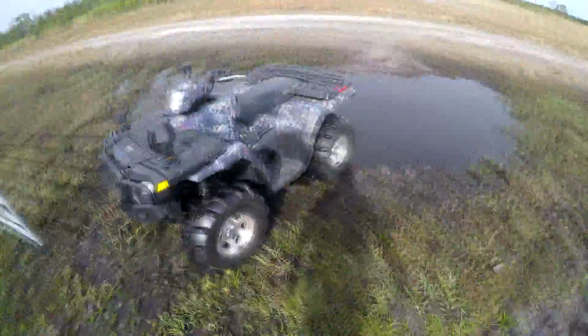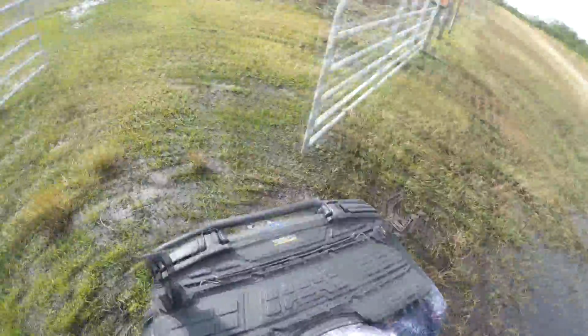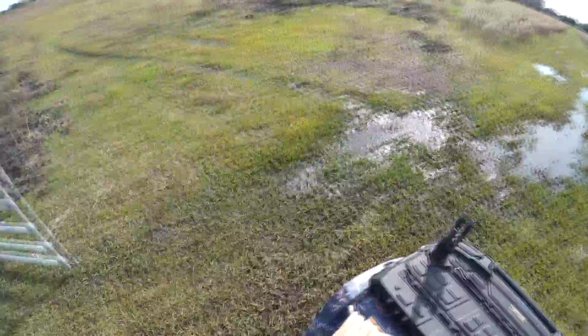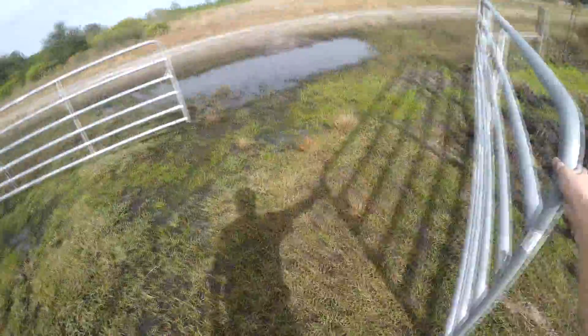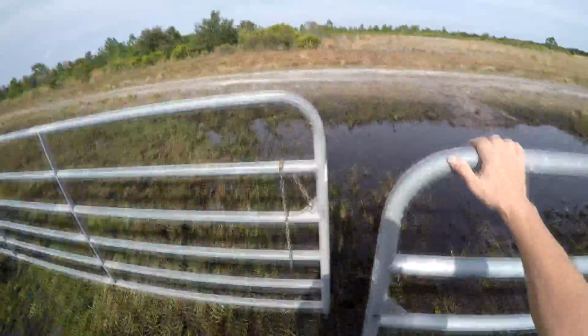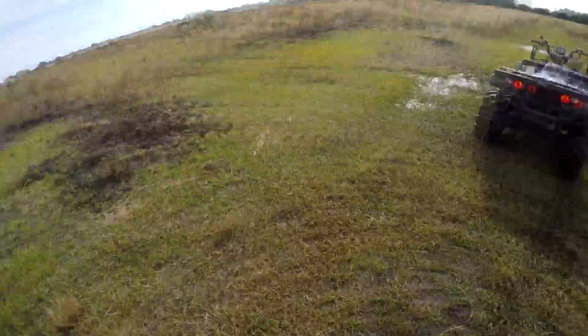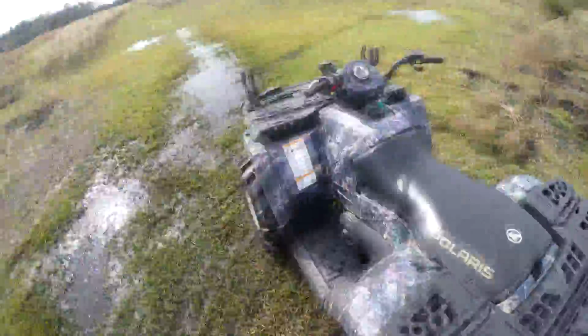And so we've got a lot of standing water in the pastures, and you can see the dark spots there. That's where the pigs and wild hogs have been rooting around in the pastures, and they really tear it up. And that's why the ranchers hate them so much. They just destroy pasture land, and basically that's the food for the cattle.